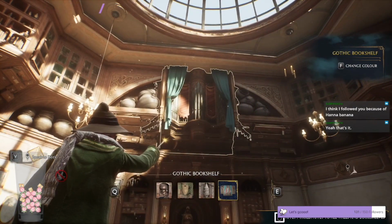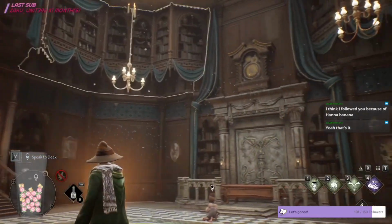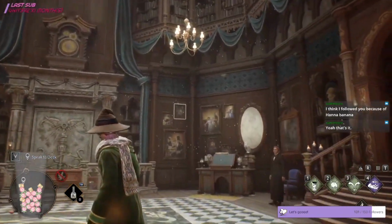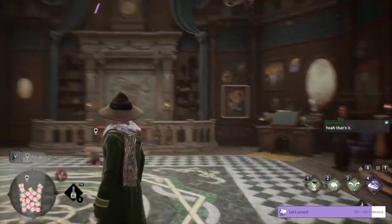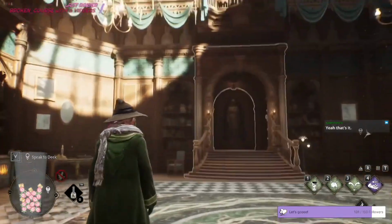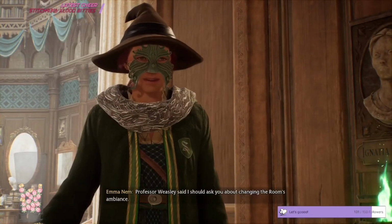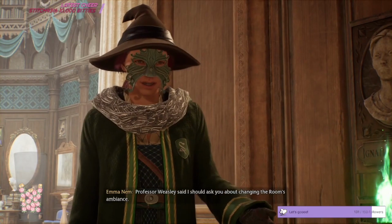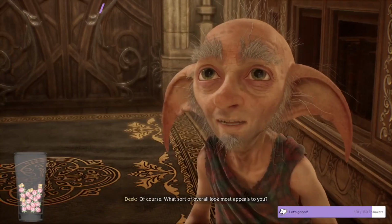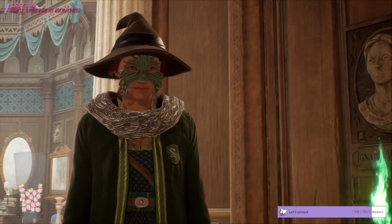I like this one. Woo-hoo! I love it! Is it snowing in here? Professor Weasley said I should ask you about changing the room's ambiance. Of course. What sort of overall look most appeals to you?